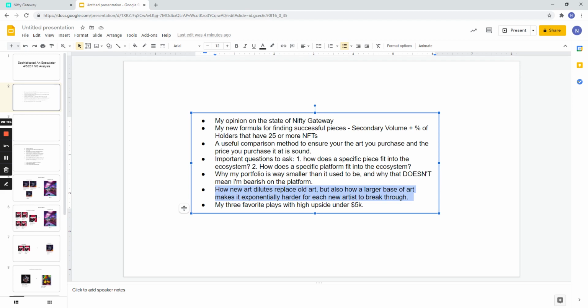So the cold hard truth of that thought process is that over time, you should be exponentially less willing to buy any new drop on Nifty Gateway. Nifty Gateway is not going to like to hear that. I'm not saying don't buy anything, but over a time horizon you should be buying less and less primary, and more secondary. Over time, you should be reevaluating how your pieces hold up in the secondary market as that ecosystem continues to grow, and you need to trim the stuff that's not going to stand the test of time.